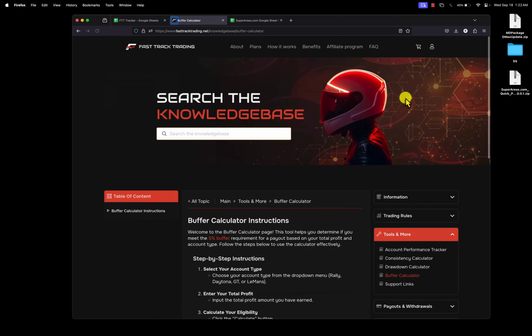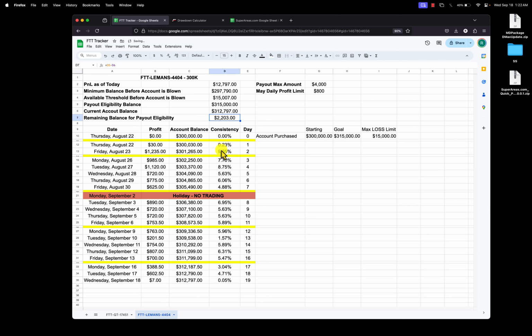They have a buffer calculator. They have all these things. The drawdown calculator is, for example, a limit, and you enter the total amount of profit you have gained. So I have done current balance. It would be this number right here.